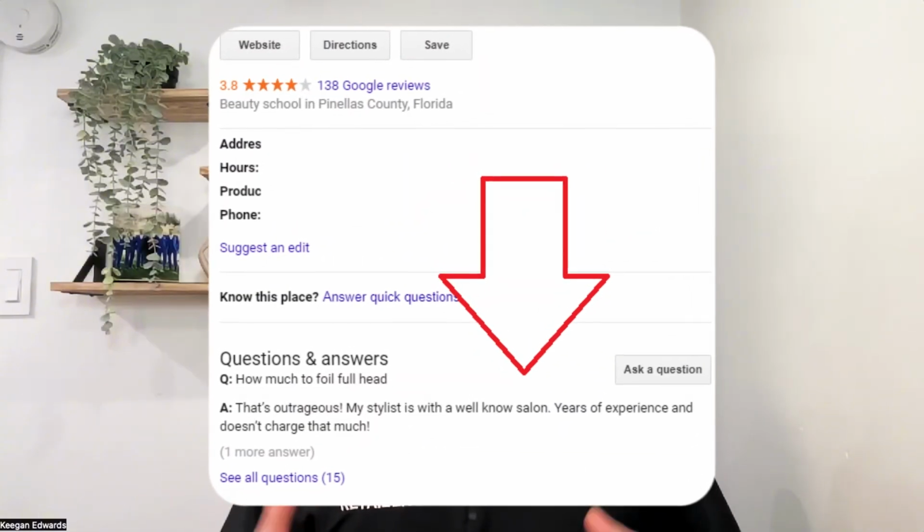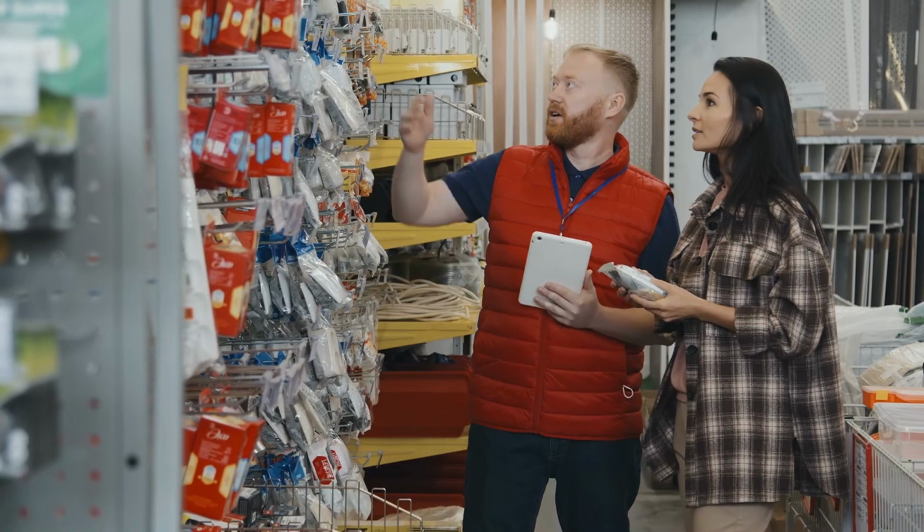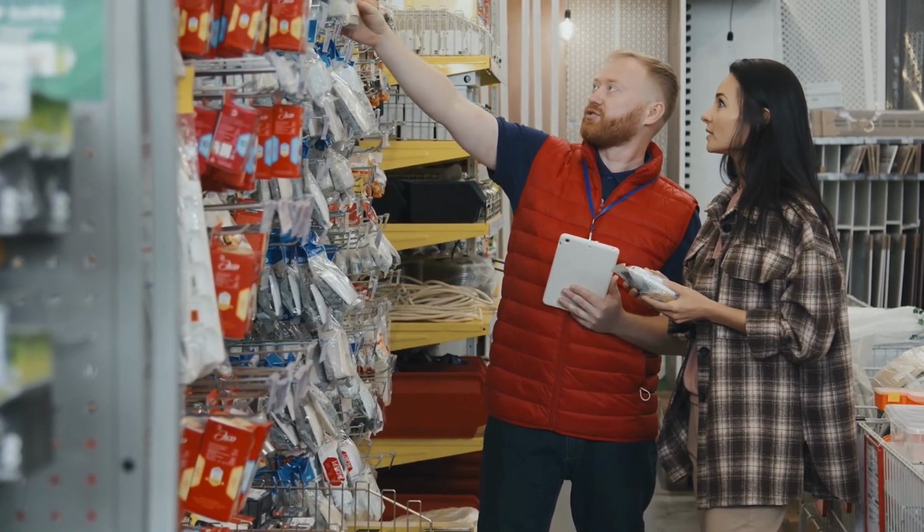Number 9, utilize Google's question and answer section. You may not realize, but there's a question and answer section on your profile, almost like a frequently asked questions section. Proactively answer the common questions about your hardware store, like your store policies, product availability, or delivery options. Providing accurate answers not only helps customers, but improves your trustworthiness, adds more keywords to your profile, and maybe even cuts down on customer service phone calls that you have to do repetitively.